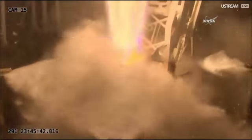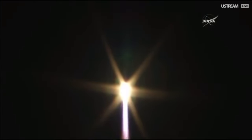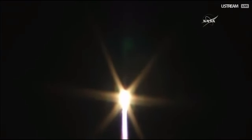First stage is now burning and will burn for 3 minutes and 20 seconds on top of its Antares rocket on its mission to deliver supplies and science to the International Space Station. The flight that provides the initial thrust to get Cygnus going on its journey to orbit.